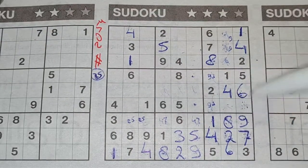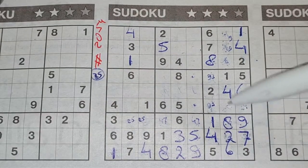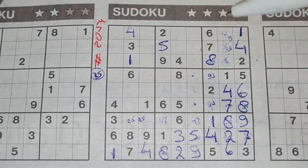The other pair in this big square should be the 7 and the 8. We have an 8 there. No 8 there. 8 should be here. And the 7 goes there.